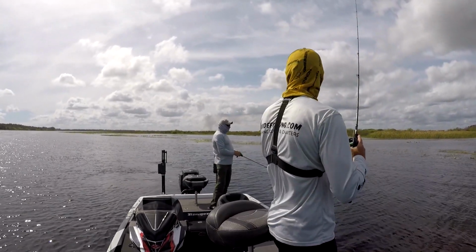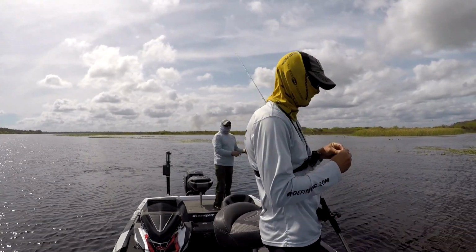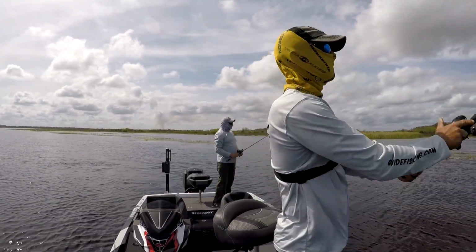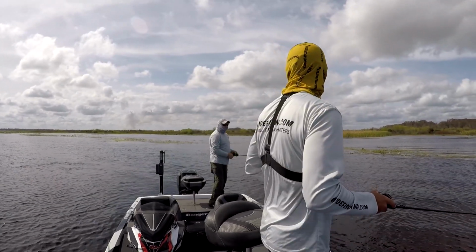He didn't look too bad, did he? See how long I let him eat it? Yep. Jeez. They're turned off, is what it is. Having to let them eat it like that, a fluke.